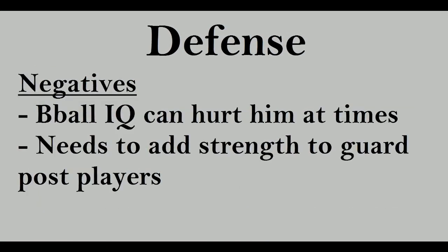Now, he doesn't have the best b-ball IQ and instincts, and he needs to add strength, but remember, he's 18 years old. Those two things can be improved over time, and I have no doubt they will be, so my concerns with him on defense are limited.